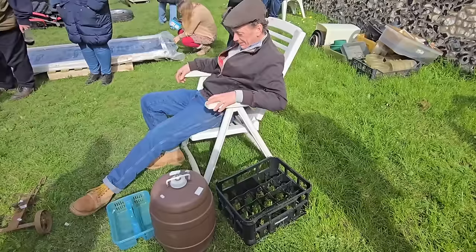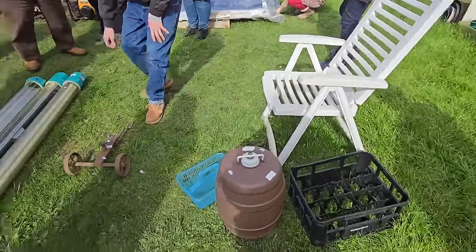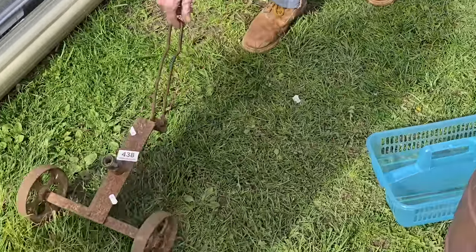Anyone £1? Grab a bargain on the chair at least. At £1 anywhere. We'll move on by. Next up, 438. We've got a little metal trolley here. Not sure of the original use on this one.